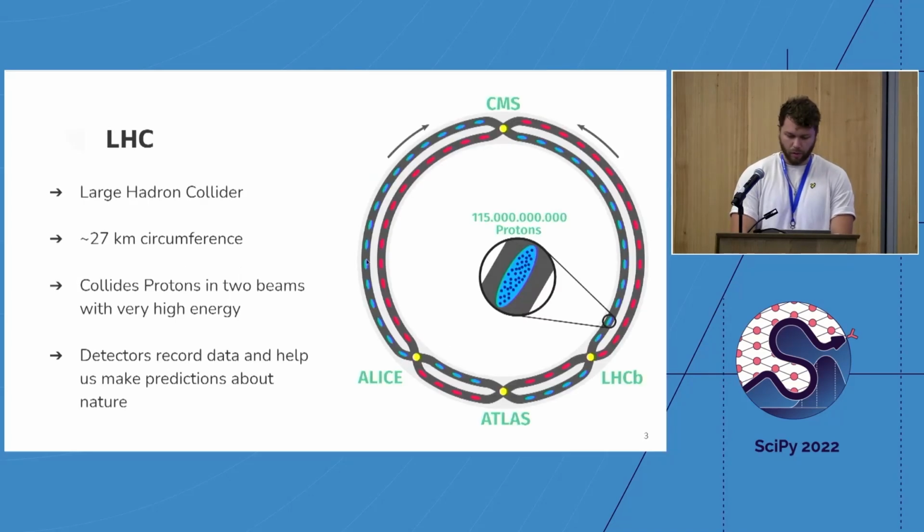It is a particle collider. It collides protons. It is super big, 27 kilometers circumference, to be able to get the protons to super high energies. And it collides them in two contra-rotating beams. So here you see my cursor, right? You see the blue bunches and the red bunches. They go left and right. And they collide at four very specific points here.